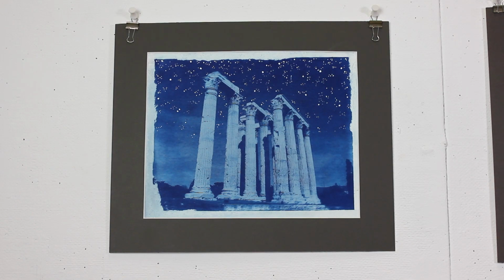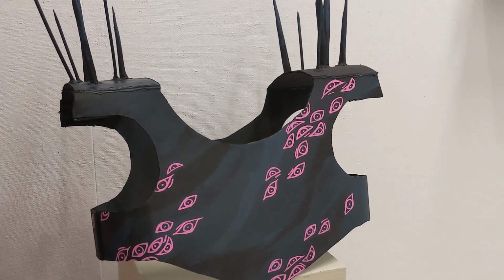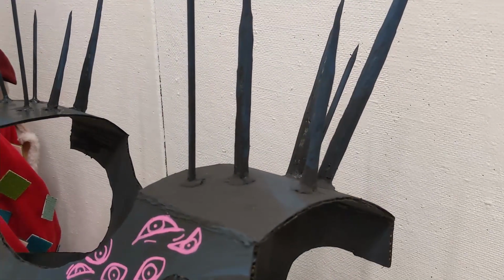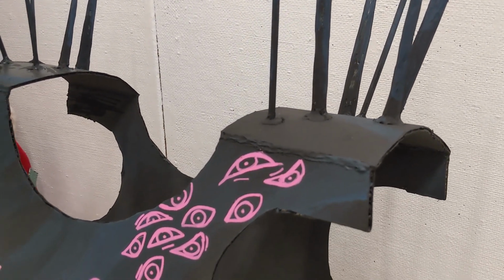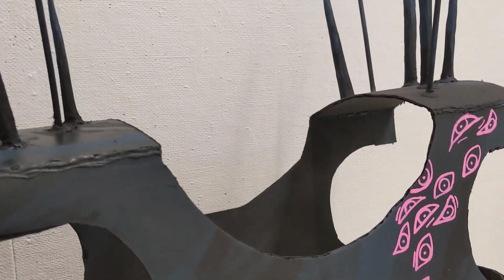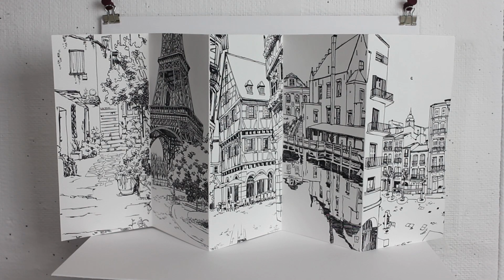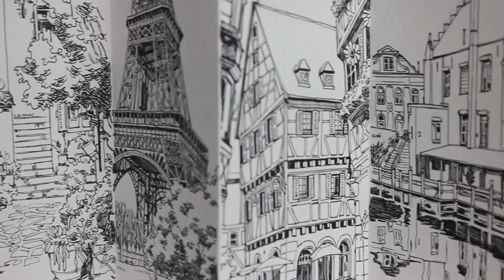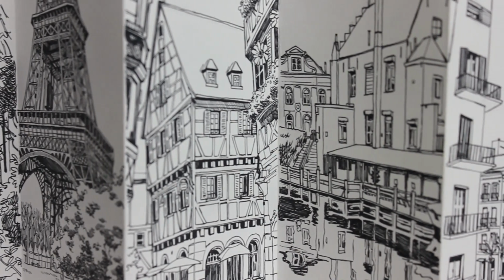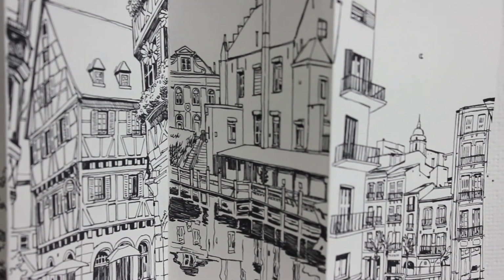For my wearable art project, Watch Your Act, I sort of used it to represent how I guard myself against how people perceive me. It's made out of cardboard and I painted it. For my concertina book, called Some Places in Europe, I picked from photos I took in Europe, such as Greece, France, Belgium, and Spain. And then I inked it, and that's it.